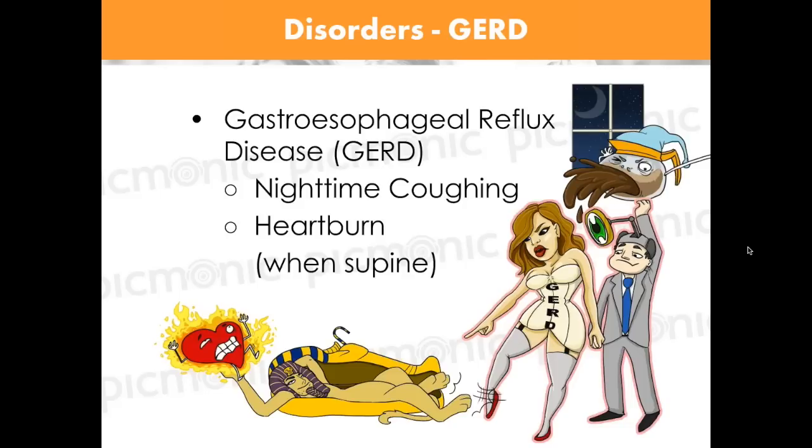So if I lay flat and I have this relaxed lower esophageal sphincter and I don't ever raise the head of my bed, then I am going to increase my risk of esophageal cancer exponentially. And that's how you need to think about this. Easiest things first. So we're going to elevate the head of the bed.